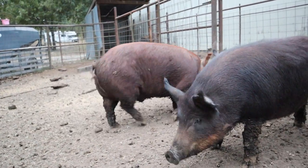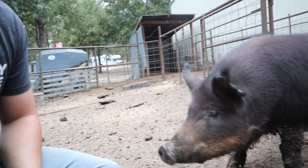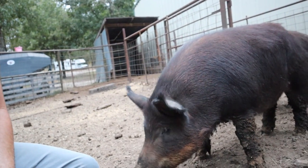And it's been quite the journey with these guys. These are the first pigs that I've raised since I was in high school. I used to show pigs in high school. We didn't breed them and raise them, but we'd get a couple piglets every year and raise them for show. And that's been a long time. And it's been an interesting journey.